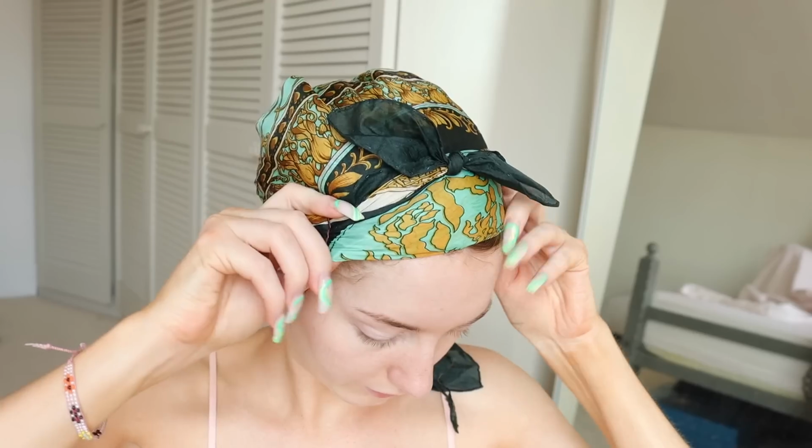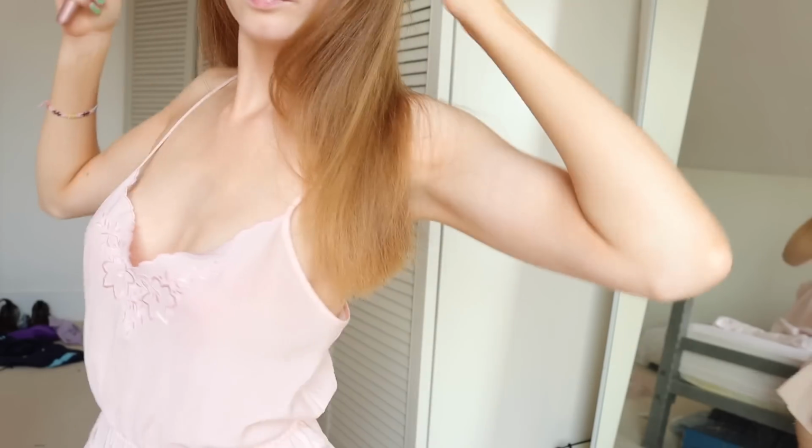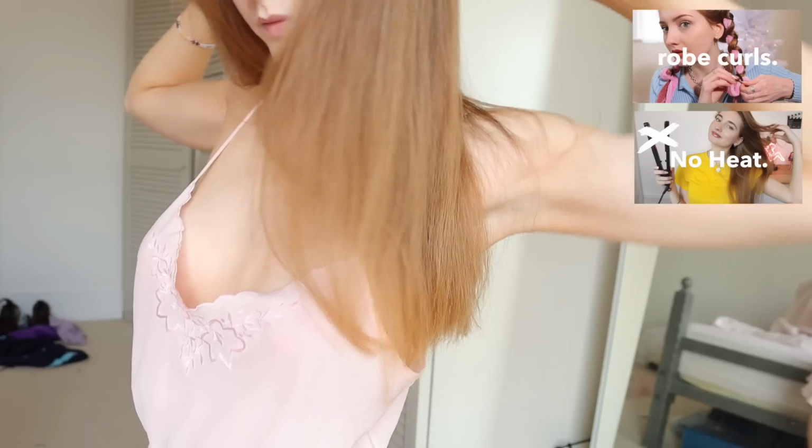But if I want to give my hair a break from heat, I'll do a rough blow dry and then I'll use a heatless straightening or curling method. But these are best done overnight, so I can only do these if I'm washing my hair in the evening, and I have video tutorials on how I do these as well.